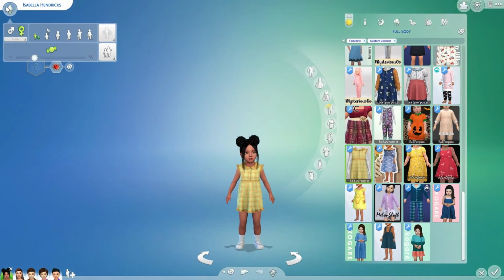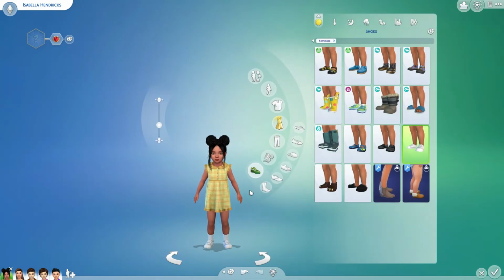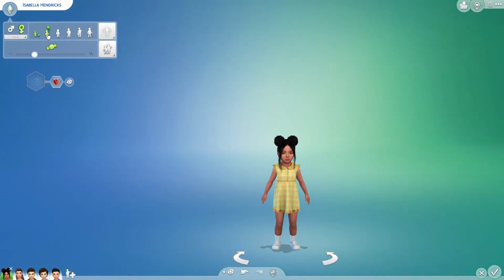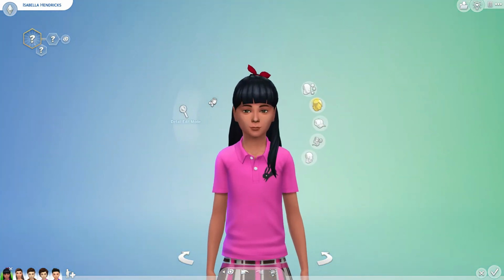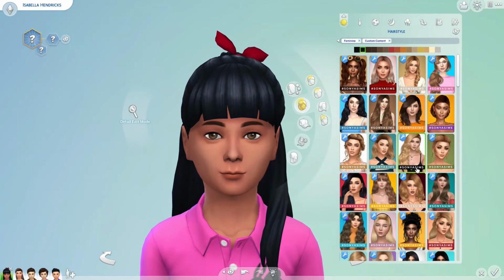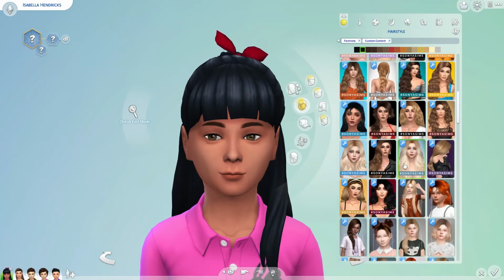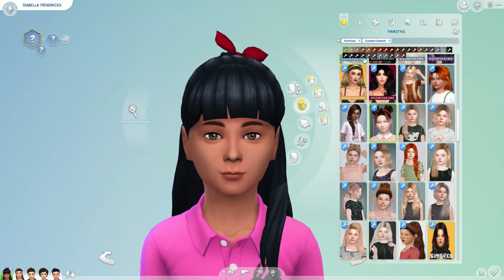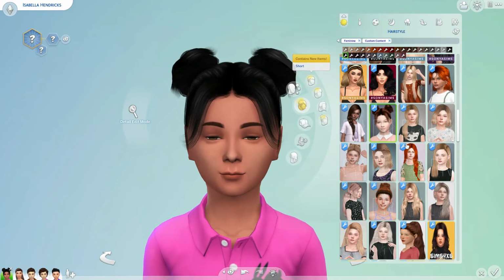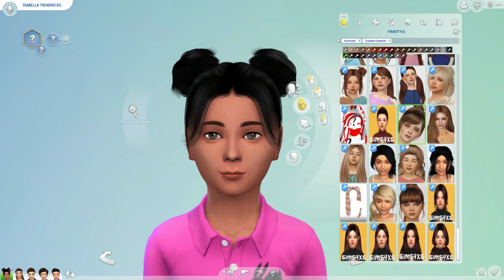I'm going to age her up into... Wait, did I download taller shoes? Or did I look at taller shoes? You know, I looked at taller shoes and I ended up not actually doing that. I want to say we downloaded a hair, but I don't remember exactly. But what's new? Me not remembering what I downloaded. Oh, that's cute. Yeah, no, I think I didn't download anything for kids' hairs. I don't think I did.